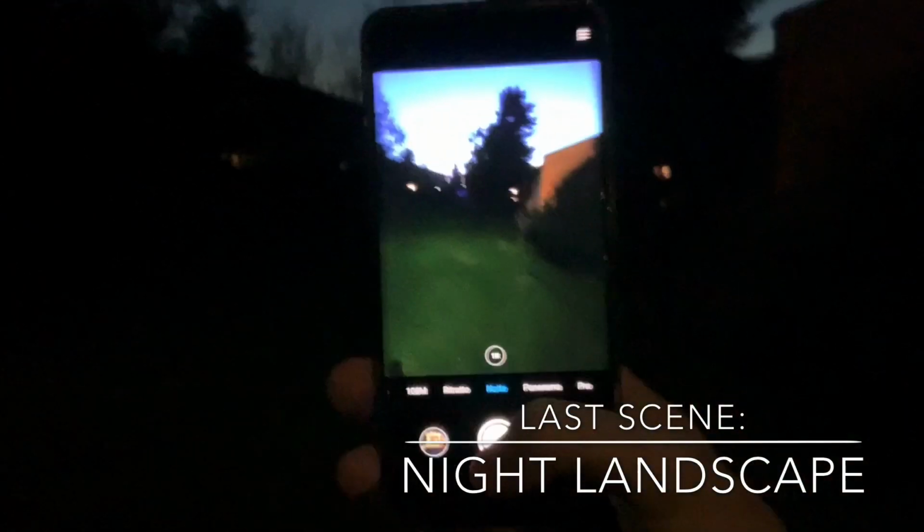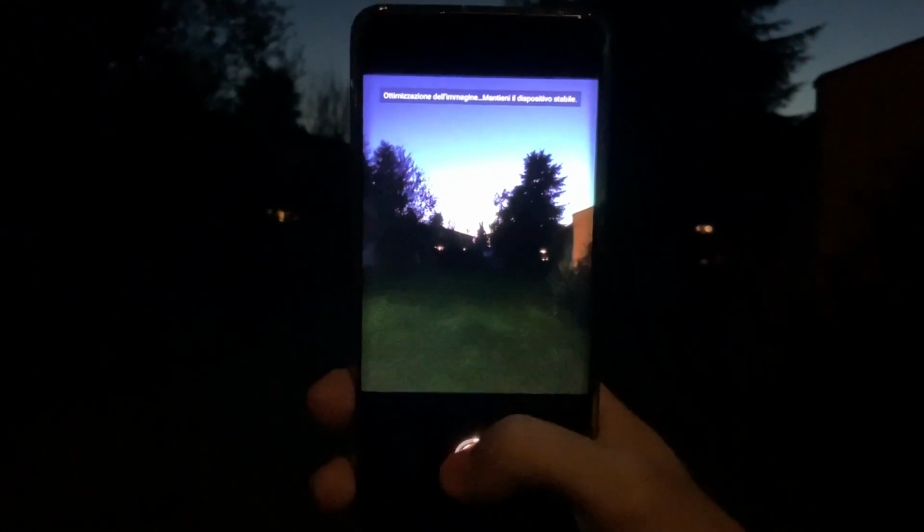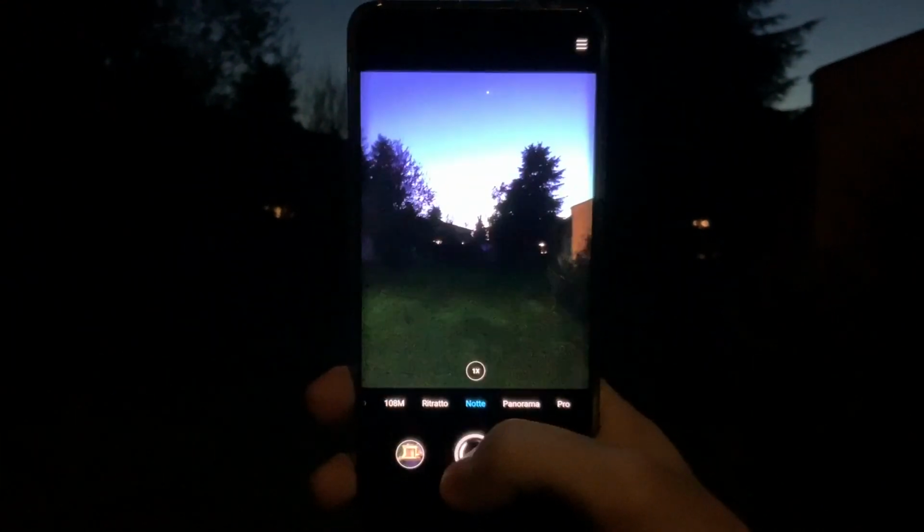Now the last night shot with the stock camera app. And with the Gcam.